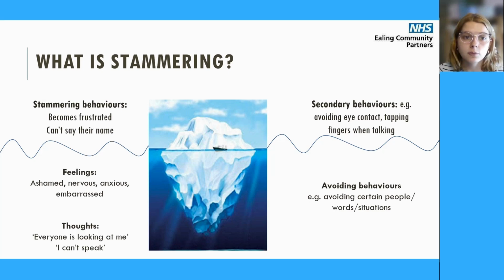So we know that there are lots of feelings associated with stammering. So the person who stammers may feel anxious, nervous, embarrassed, or ashamed about their stammer.